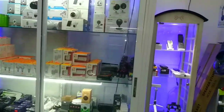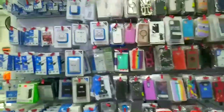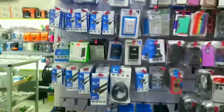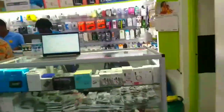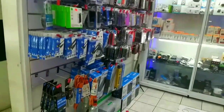Alright guys, so this is G-Link Jamaica. They sell all different types of devices and phone items, like phone cases. Those are adapters, different extensions and stuff like that. Over there you have chargers for different phones.